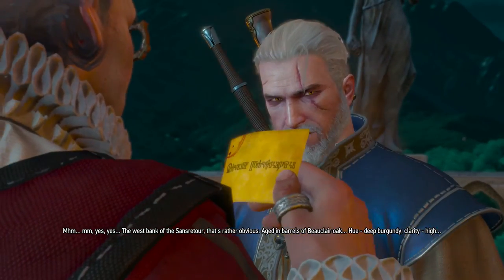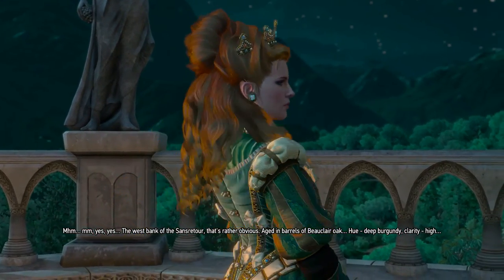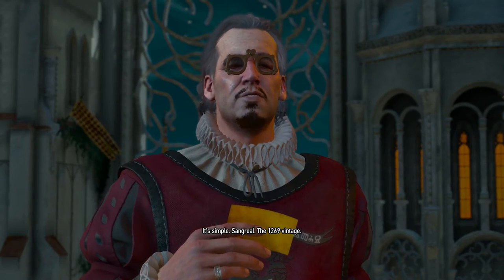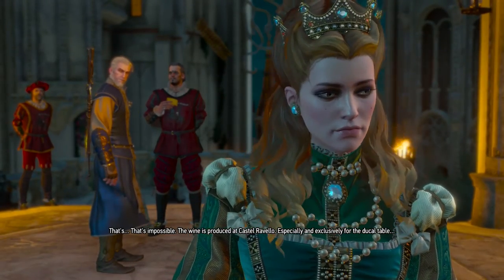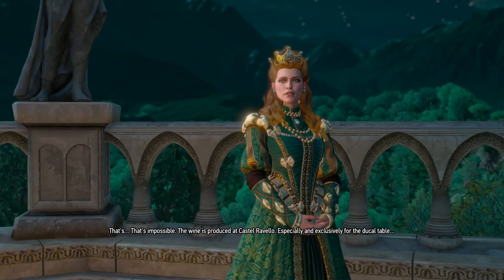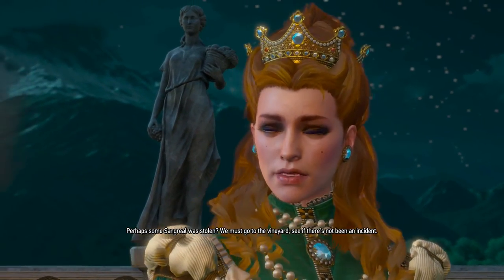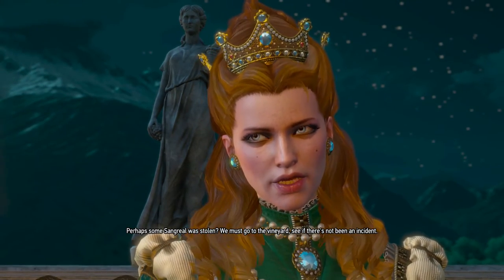Too. That's rather obvious. Aged in barrels of Beauclair oak. Hue, deep burgundy. Clarity, high. It's simple. Sans-Real, the 1269 vintage. That's impossible. The wine is produced at Castel Ravello, especially and exclusively for the ducal table. Perhaps some Sans-Real was stolen. We must go to the vineyard, see if there's not been an incident.